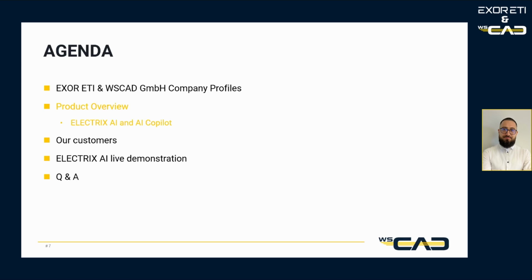It is time for our next topic, and it is a product overview where we will dive into the WSCAD software itself with a special focus on today's main topic, the exciting new features included in the latest Electrix AI version. To wrap up this section, we will introduce our newest innovation, the AI Copilot. This feature makes WSCAD the first AI-powered CAD software designed to boost productivity for both casual users and experienced professionals alike.